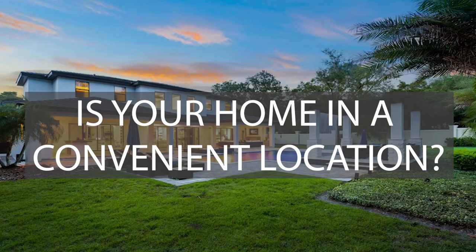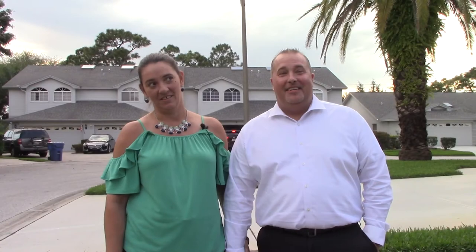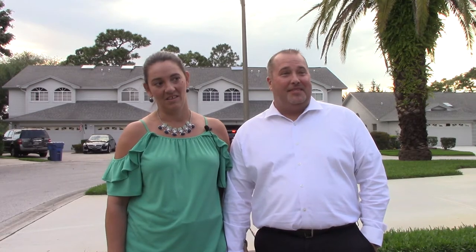Is your home in a convenient location? Yes. Easy access to Tampa, to St. Pete, to get out if we need to. It's a perfect location. Walls? Yep. Supermarkets? Yep. I work about 10 minutes away, and I'm not too far from my family.